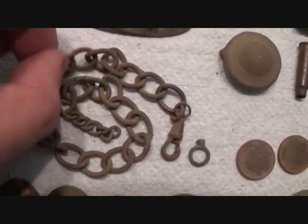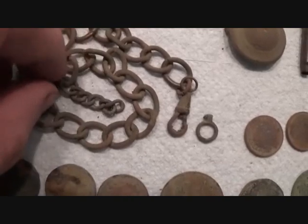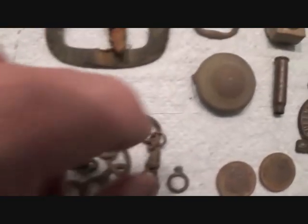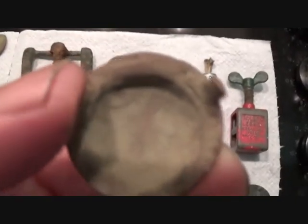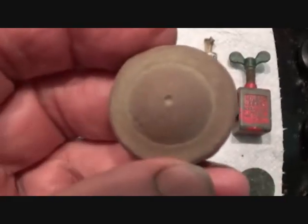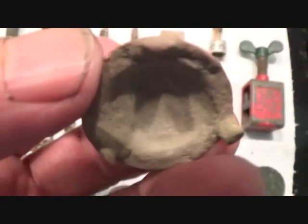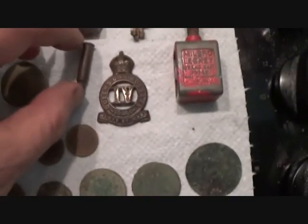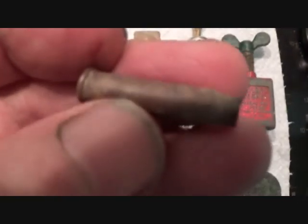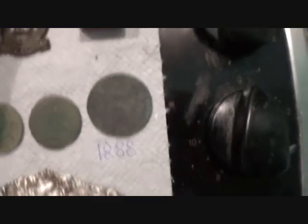This is a watch chain. It would have gone with that pocket watch that John found, except that was about 200 yards away. Still puzzling over this. I don't know if it's a horse brass, it looks a bit rough. Or it's a stud for something. They go through whatever and then bend over. Yes indeedy. Very long small caliber bullet. Pack a lot of powder in there for a tiny bullet like that.